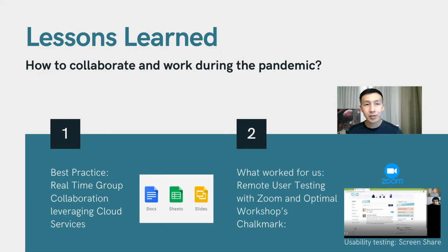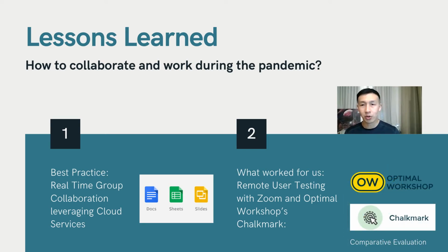For our remote user testing, what worked for us was Zoom for usability tests and Optimal Workshop's Chalkmark. We deliberately chose Zoom and Chalkmark because these had the most minimal impact on users' devices. So they didn't have to install anything extra on their computer or their phone. And this being a touchy subject with the recent data breaches, privacy, it was almost like a soft red line for our participants to have anything intrusive on their phone or their desktop.